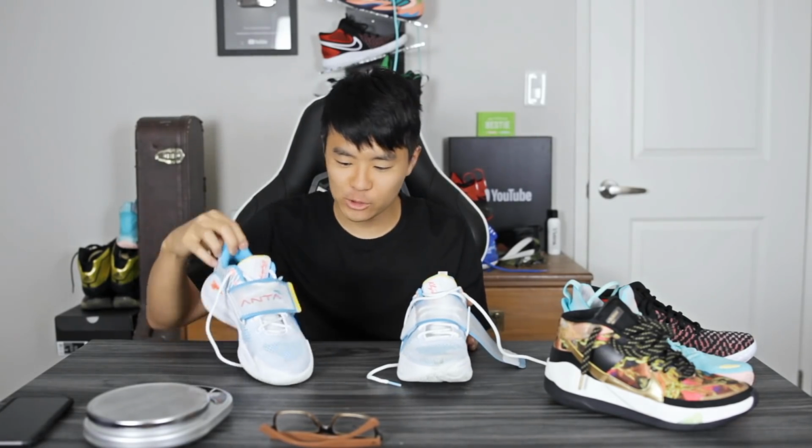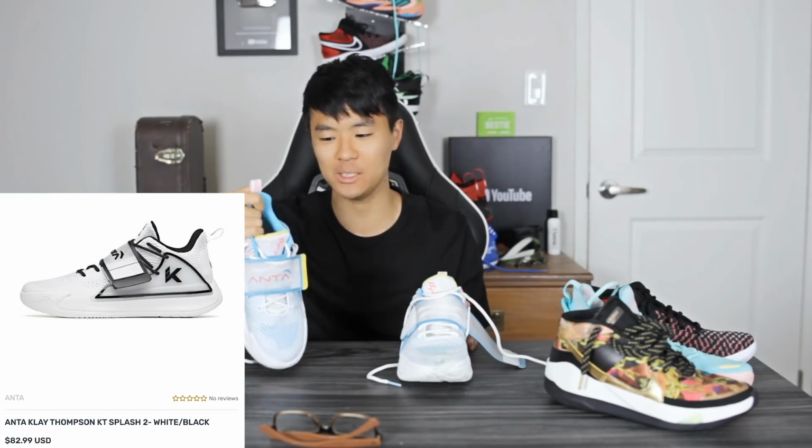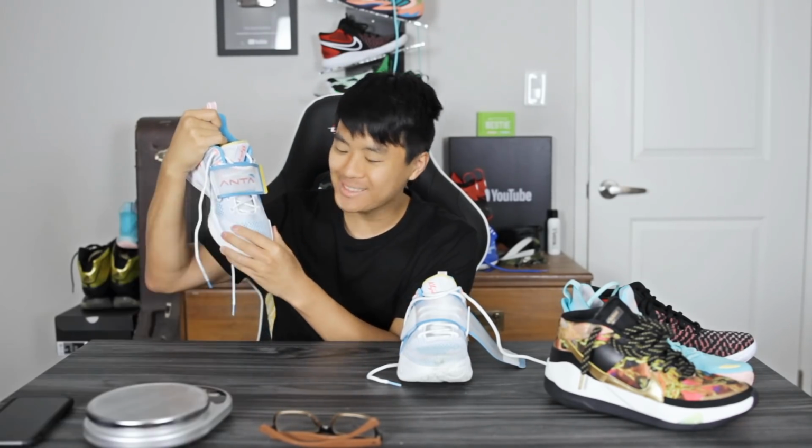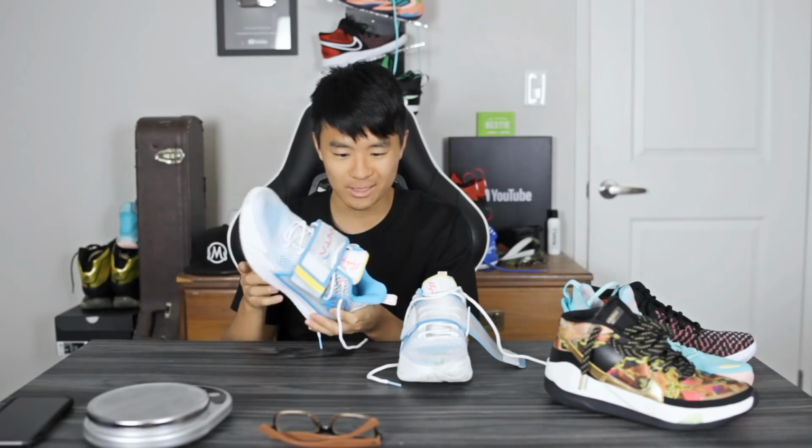And guess how much this shoe is going for? It's going for $82.99 on Famuji, super cheap. And look at what you're getting. Look at this nice knit that you're getting with a full length A-flash foam, which is awesome. That's an incredible price for the tech that you're getting.